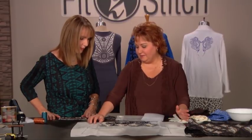That's right. So what I did here is I just completely laid them all out. I got them all pinned on my stabilizer here, which is a wash away, and we'll talk about that a little bit more. Okay. All right. And I sewed them together. So I had the whole thing figured, and I just sewed them together in rows.